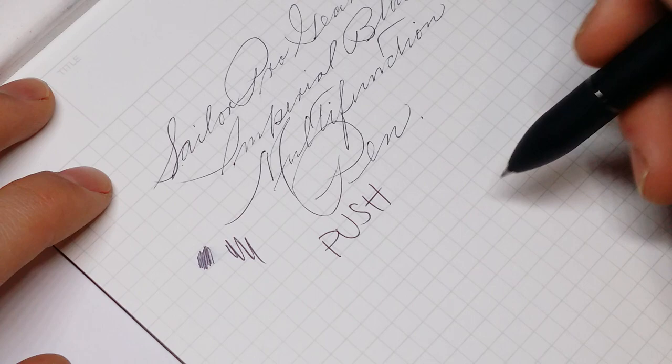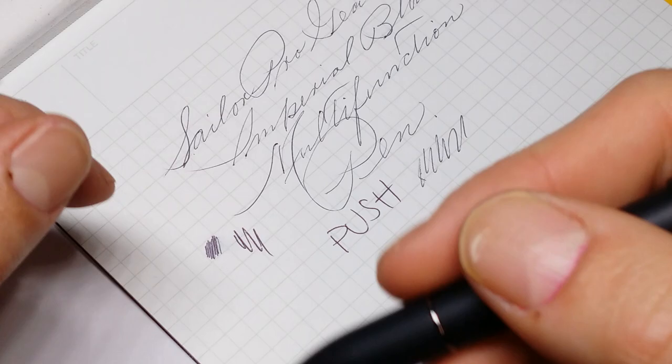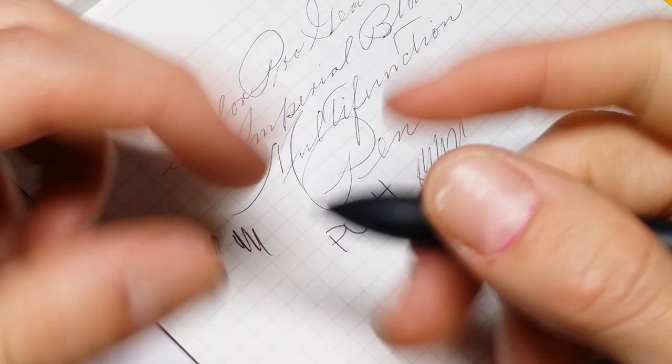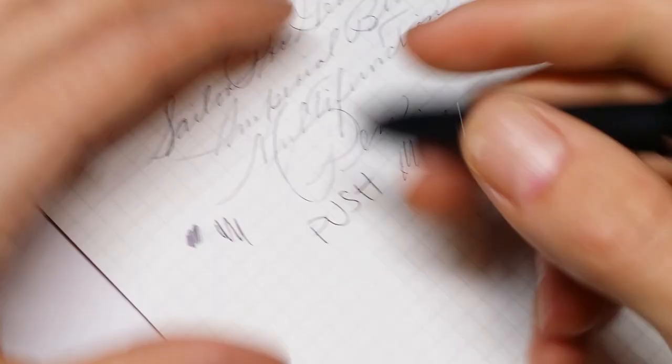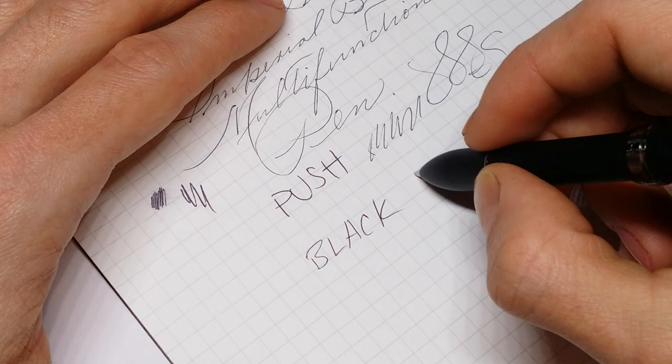The refills this takes are the D1 style. And that's very common. You can get Kaweco ones. You can get Platinum ones. You can get Pilot. There's high-tech-C ones that I totally want to stuff in here. But this is good. I'm pretty sure these are all 0.5.